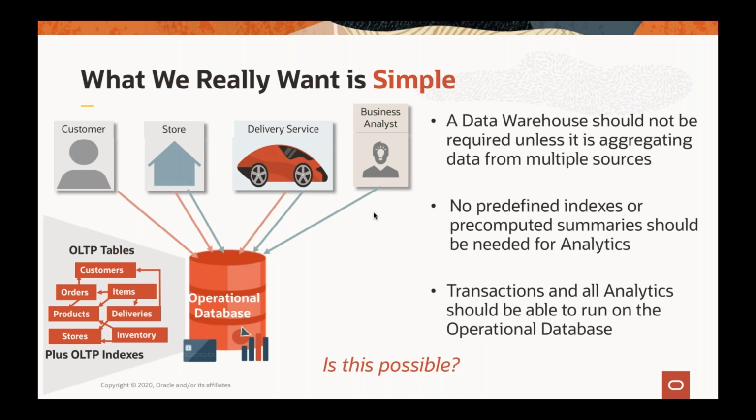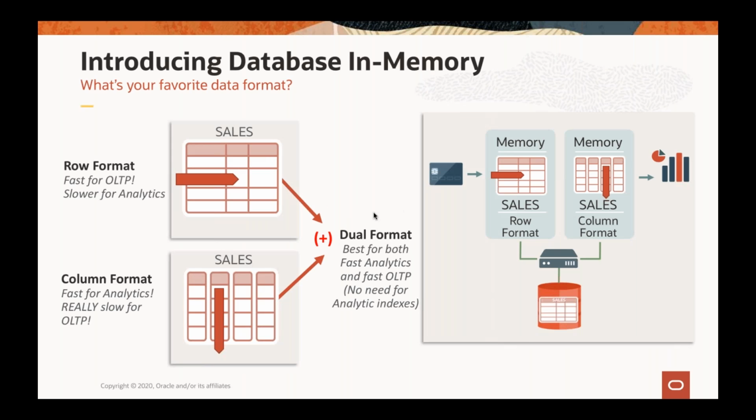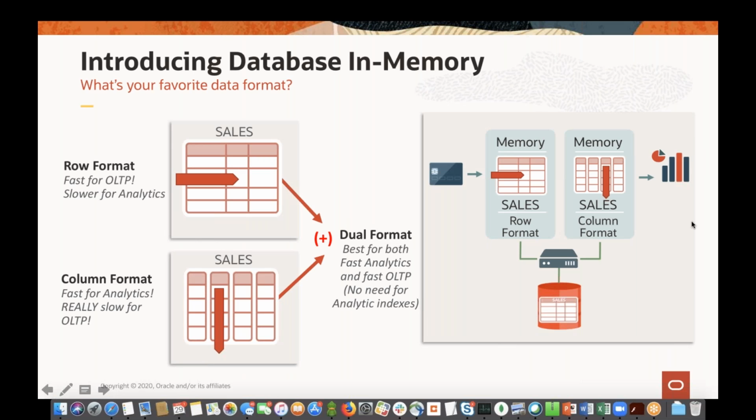The question is, well, is this possible? I'll let you guess the answer, but obviously, I wouldn't be asking it otherwise. The answer is yes, it is possible. And I'll explain why. The first technology I'm going to introduce is Oracle's database in-memory technology. In-memory is a technology that simplifies analytic application design significantly.